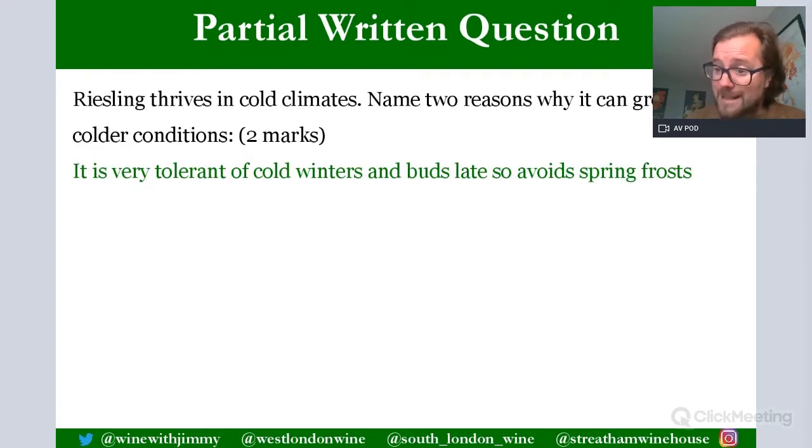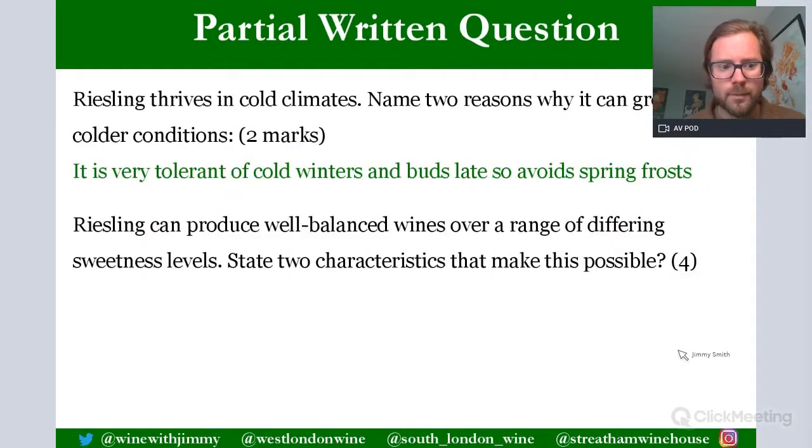And it buds late as well. We mentioned that earlier, which means that in cold areas where frosts are very prevalent, it survives and you get a consistent crop. It's very desired. Riesling can produce well-balanced wines over a range of differing sugar levels. State 2 characteristics that make this possible.